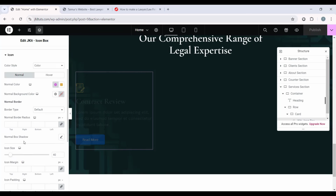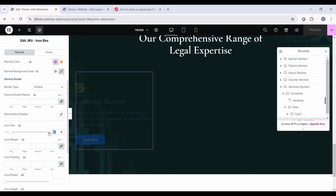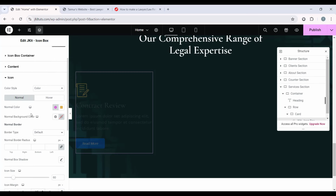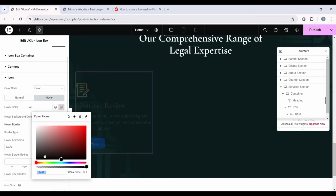Then let's scroll down and we have this icon size here. I'm gonna make it 60 pixel. Then on this icon margin, let's unlink, and on the bottom add 30 pixel. Now here we added the normal color here, but let's switch to the hover, and on the hover color, I'm gonna make it fully transparent like this.